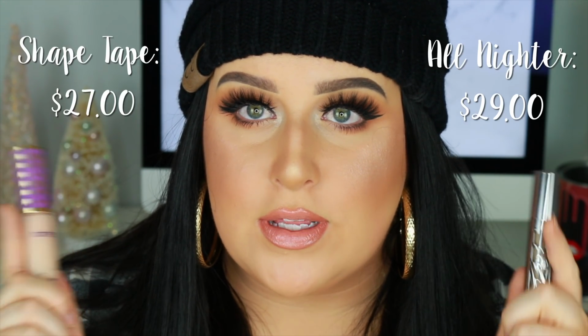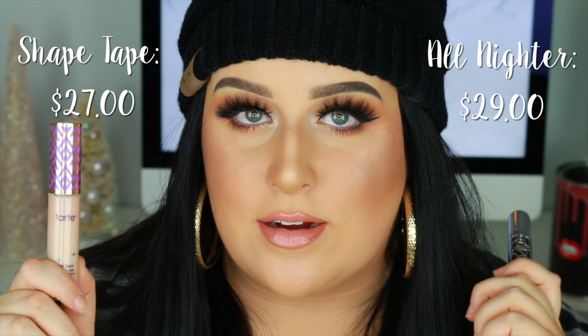This is like my ride or die, holy grail. But this I feel like works just as well. So the only thing is I kind of forget the prices, so I'm going to put the price on each side, Shape Tape on this side, Urban Decay on this side.